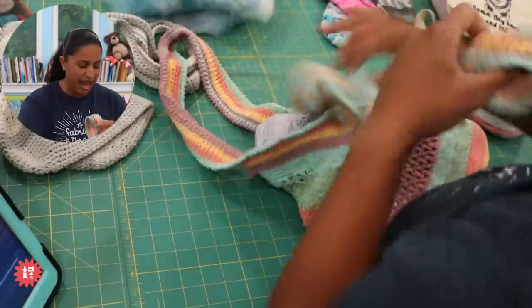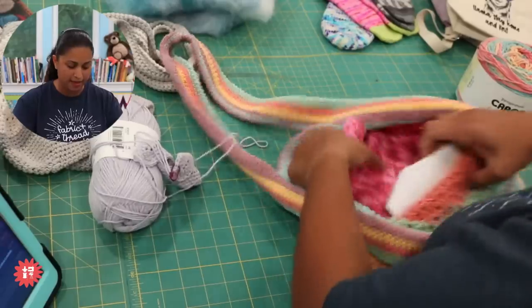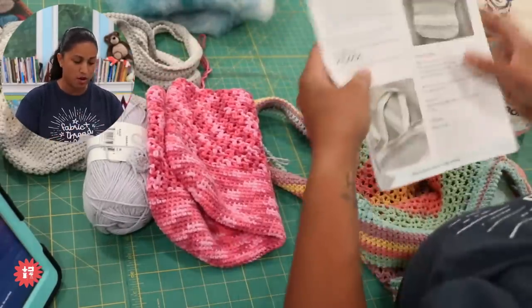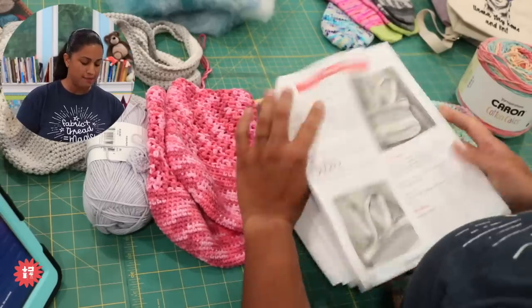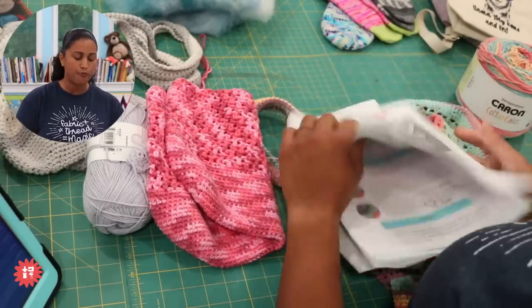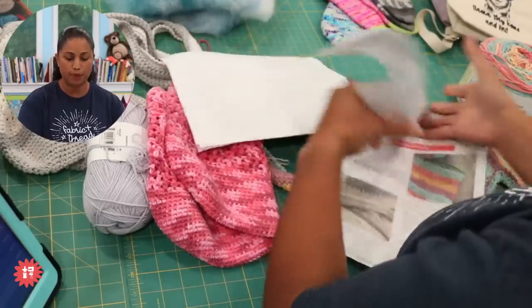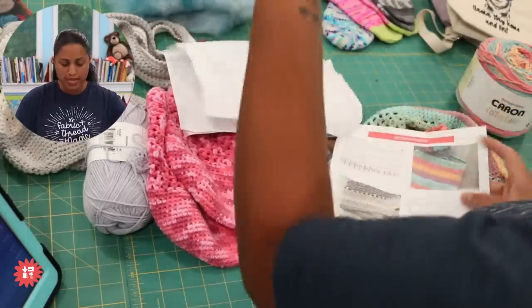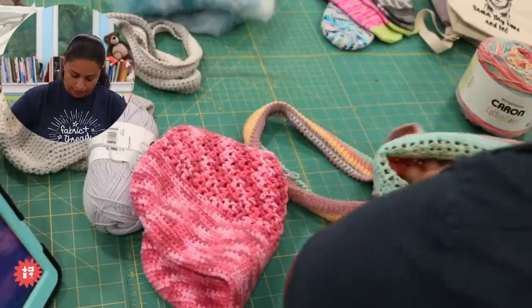But I have been putting the other partially made versions of this bag inside of this one with the pattern and all. And so the course does include a 6-page PDF pattern that has images. We even include little check-off boxes so that you can keep track of your rounds when you get to the steps where we're doing the exact same stitch and section over and over again. And so that's that. Let me pull this stuff out.